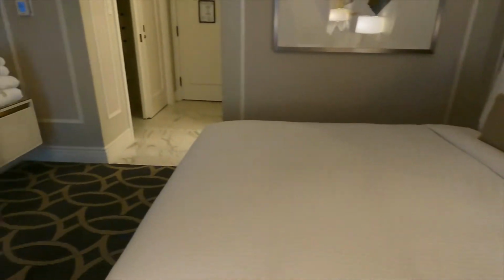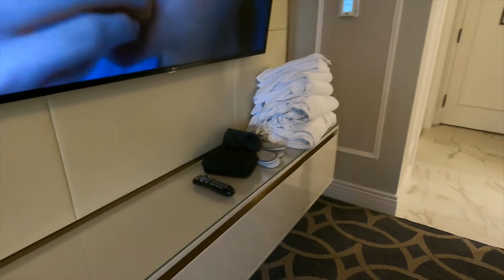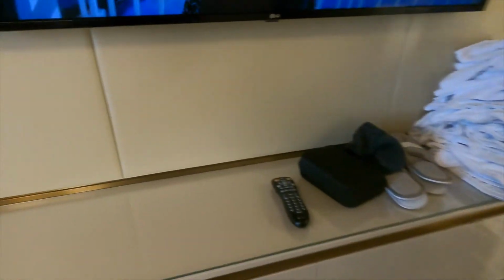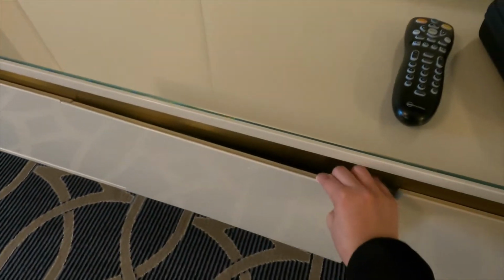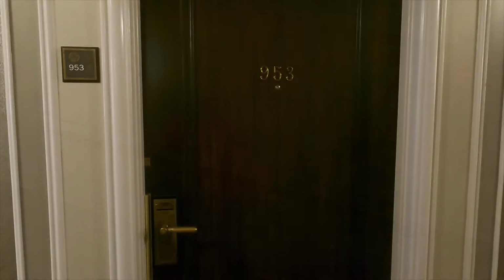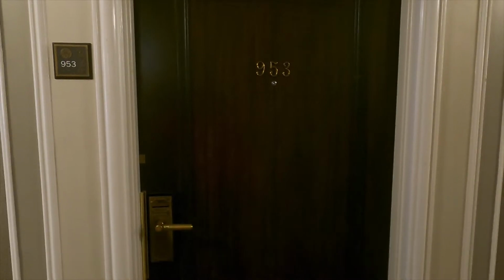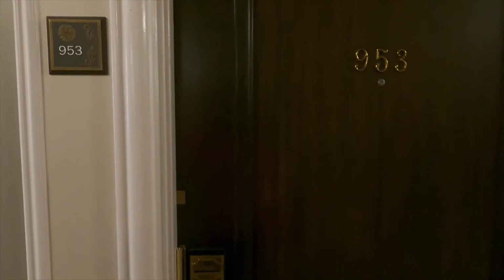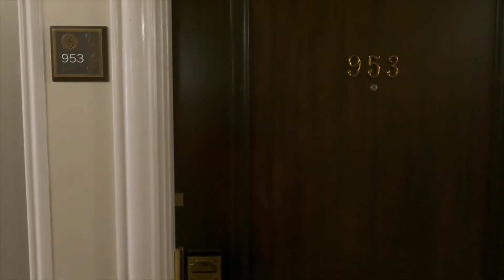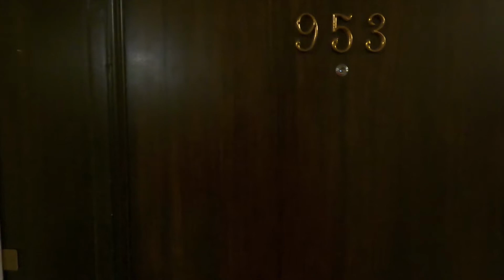So that is the tour of our Fairmont Gold room at the Fairmont Hotel Vancouver. There's also some places to store your stuff here as well if you want to have more room. So we're now going to check out a junior king suite on the 9th floor of the Fairmont Gold area. So let's go inside and see what the suite has to offer.